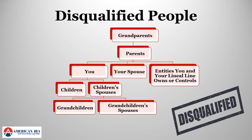But essentially, we start with you as the account holder. You are a disqualified person. Your spouse is as well. So are your lineal family members. So your upline is your parents, grandparents, all the way through your family history. Your downline is your children, grandchildren, all the way down that lineage as well. The downline also includes spouses. So your child's spouse, your grandchild's spouse, great-grandchild's spouse, et cetera, et cetera.